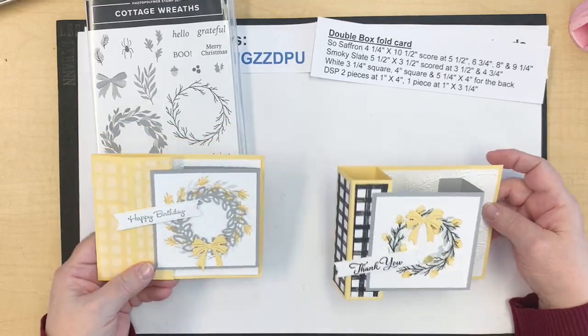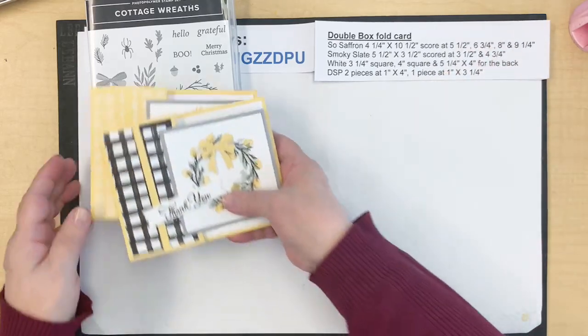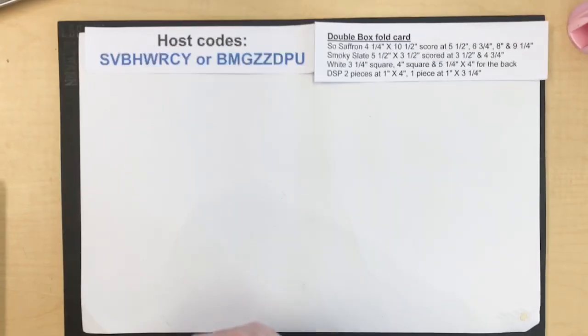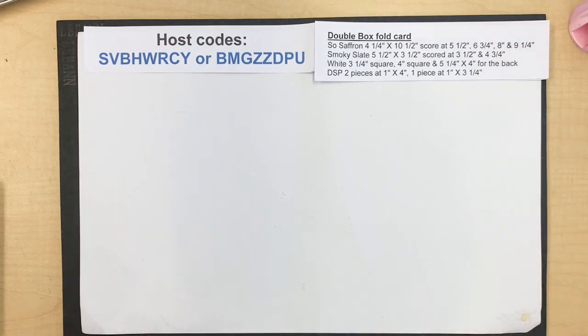Okay, there is the double box fold with the cottage wreaths. Okay, all right, moving on. We're gonna get into Christmas now. I'm gonna take a little drink.